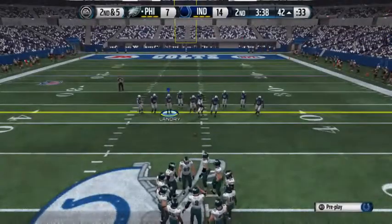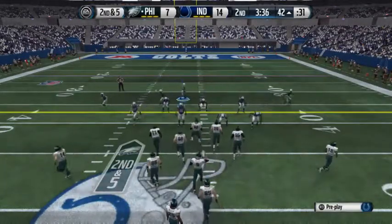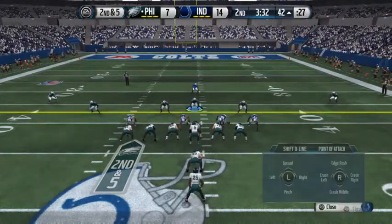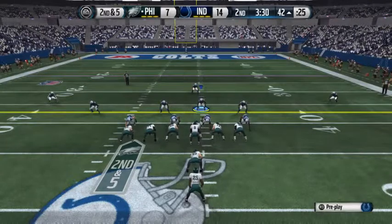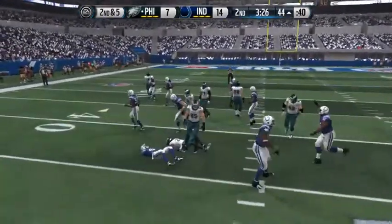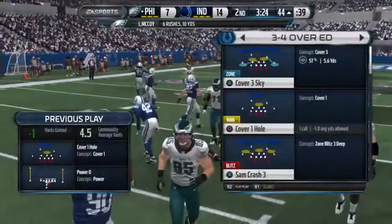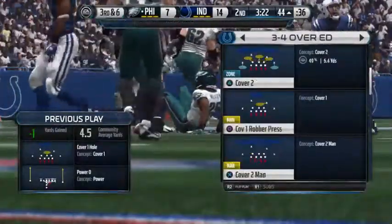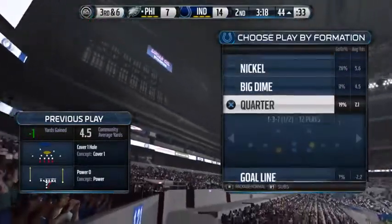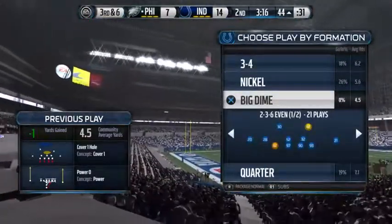Second down coming up. Offense lines up here. Foles, handoff. Nothing there as this goes for a loss of two. The Eagles' offensive line, they had a mental mistake here. Why? Because they let somebody go unblocked. It leads to a tackle for a loss of yards on the carry.